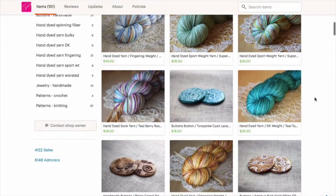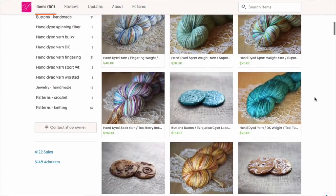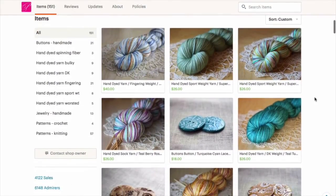So what I really sell is yarn, and that's what I really sell overall anyway, so that makes sense that the bulk of my wholesale orders would be for yarn, same as the bulk of my retail orders. And I do exhibit at the National Needle Arts Association trade show. TNNA is the National Needle Arts Association.